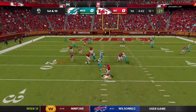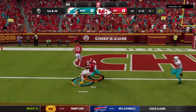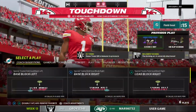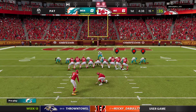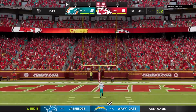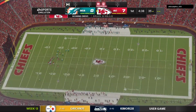Operating from the red zone now, Mahomes. They'll set up the screen for Nwangu. And in for the Chiefs touchdown. Nwangu with touchdown number 8 on the year. And the Chiefs are going to take a first quarter lead. Extra point by Butker is on target. And that makes the score 7-0.